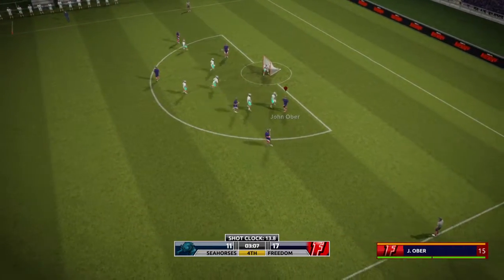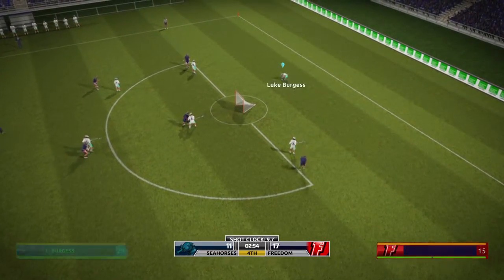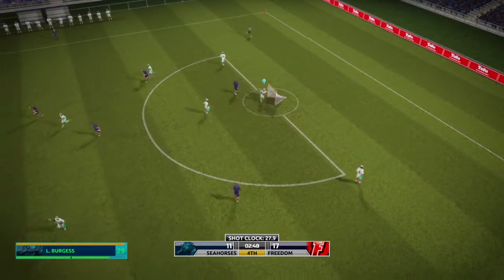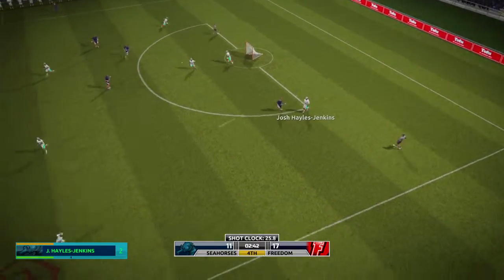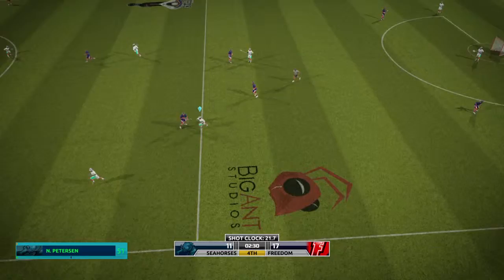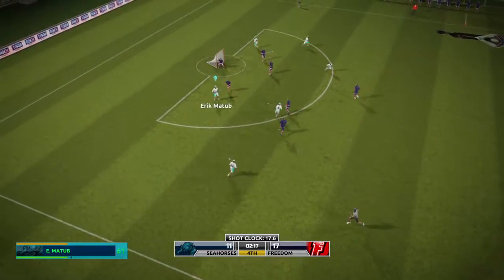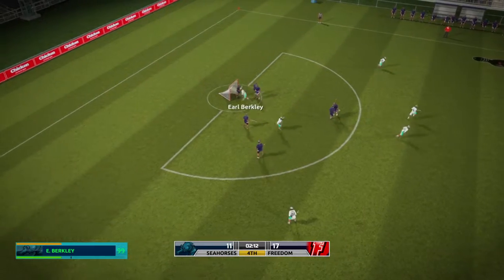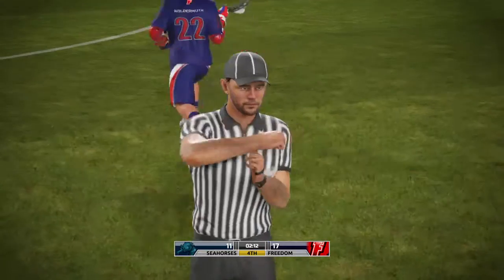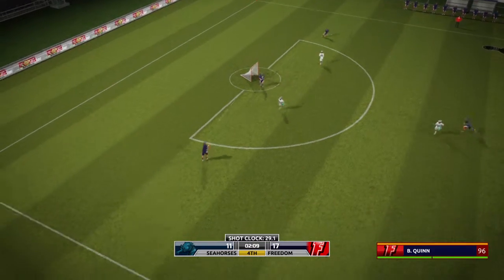O'Burt. That's gotta hurt. McKenzie with a big hit there. The ball goes to the ground. The away team recover. Wolf. Left side right. Steps in and shoots. Berkeley misstepping there. The ref was well positioned to see it and made the call.